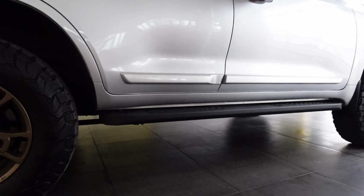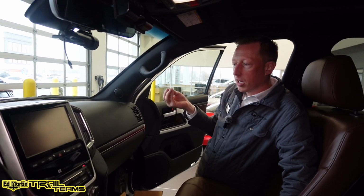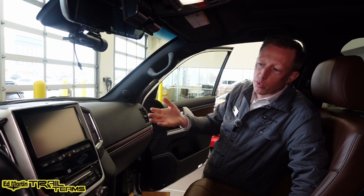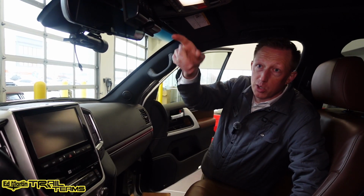underneath your car. But the way that we have it set up currently is when you open a door or you unlock the vehicle with the key fob, the lights are going to automatically turn on. And then when you shut the door or you lock the car, they're going to turn off. So of course, when you're driving, they're not going to be on unless you decide to turn them on.